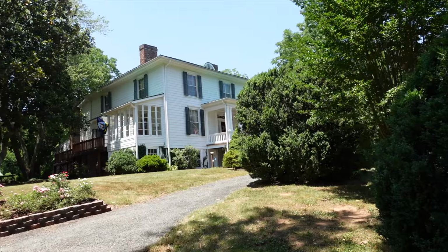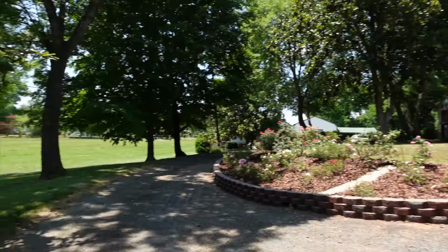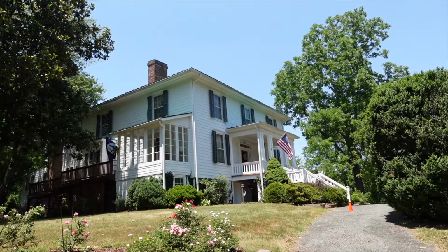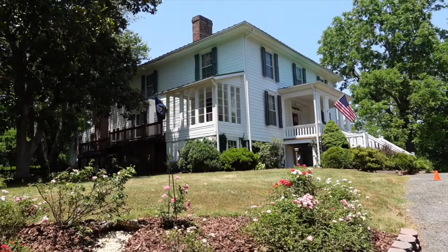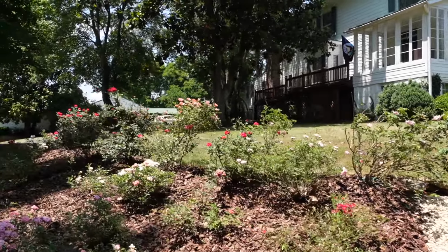And pretty crazy, like I say, built during the Civil War. And 2 years later, there was the largest cavalry battle of the war just a few miles away, Trevilian Station. I wasn't able to ask if this was used as any sort of headquarters or hospital or took any damage. But you'll see a little sunroom attachment off to the side. Nice little garden right here.